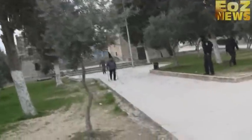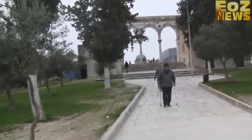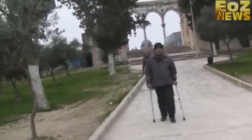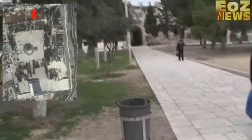You can see here. Oh, this is the other way of going up. That gray building is the one that they think was used as a model, a miniature construction to see beforehand how that would work. Oh, so it was the Al-Aqsa Mosque before the Dome of the Rock, you're saying. And this gate is which one again? Whether it's Faisal or Hashuch.